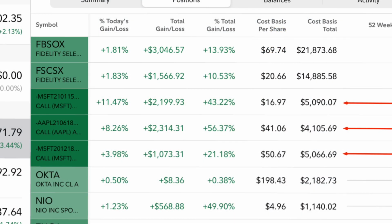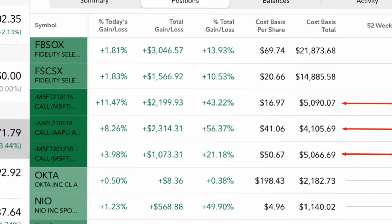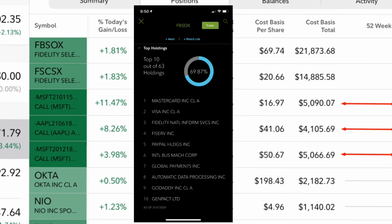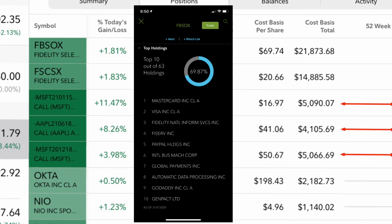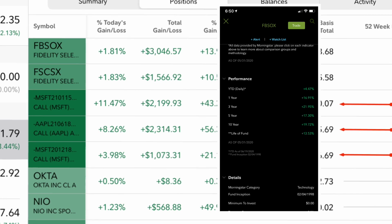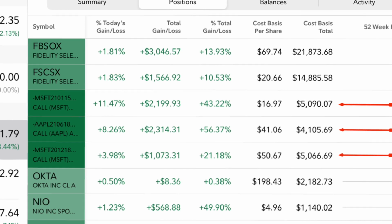So real quick before you guys go, I will share a little bit more of that screenshot. You can see that top symbol is FBSOX, and that is a mutual fund. The top 10 out of 63 holdings are MasterCard, Visa, Fidelity, Fiserv, which I don't know what it is, PayPal, IBM, Global Payments, Automatic Data Processing, GoDaddy, Genpact. So this is an IT services mutual fund, and it's done very well. The life of the fund has done 13%, and the 10-year has 19%. So really great performance over the long term. So you definitely want to hang on to those long term.